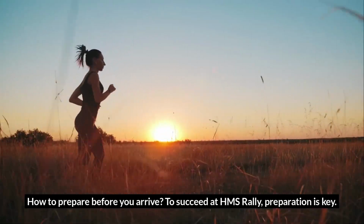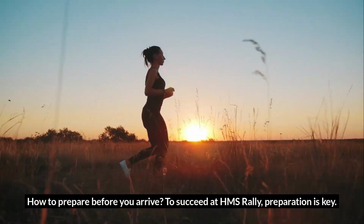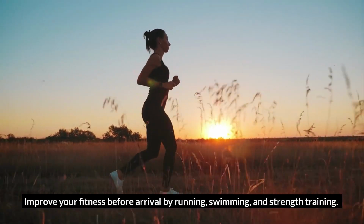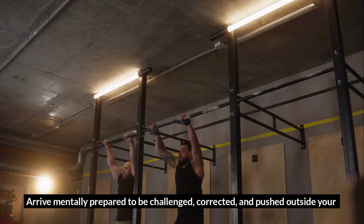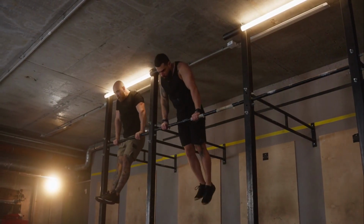How to prepare before you arrive. To succeed at HMS Raleigh, preparation is key. Improve your fitness before arrival by running, swimming, and strength training. Practice discipline, time management, and teamwork. Arrive mentally prepared to be challenged, corrected, and pushed outside your comfort zone.